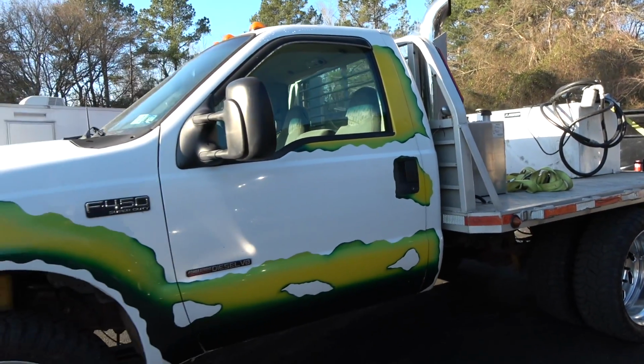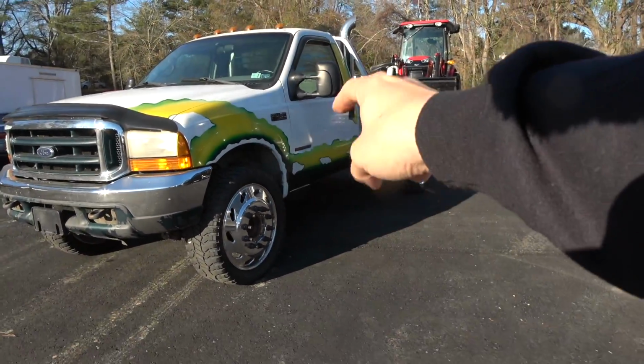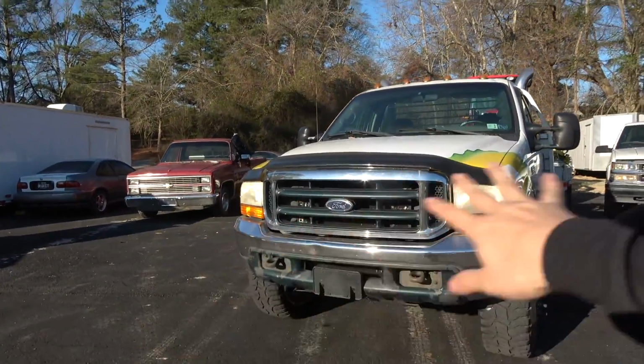So, I got a complete front end conversion for it. I got to go and get center caps today for the wheels. Just had everything redone on it. The truck drives amazing.